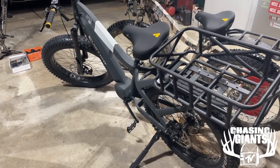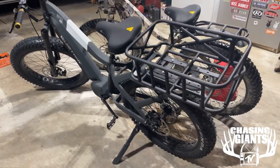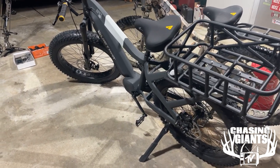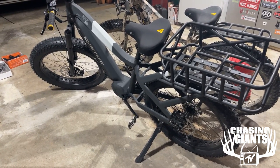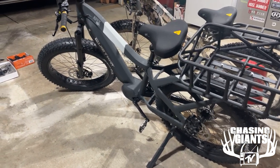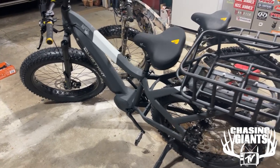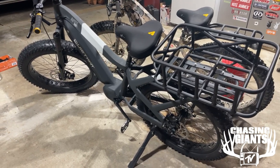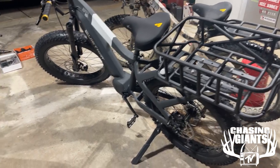But the biggest difference is I don't own this Apex. QuietKat now gives us a demo bike that we use for the season. So we'll use this through hunting season and into consulting season, and then we can sell it as a demo bike. Whoever the buyer is will pay QuietKat, and they'll get a good deal on a demo bike. We don't know the pricing of it yet, so don't be peppering me with I want first dibs or what's the pricing of it.